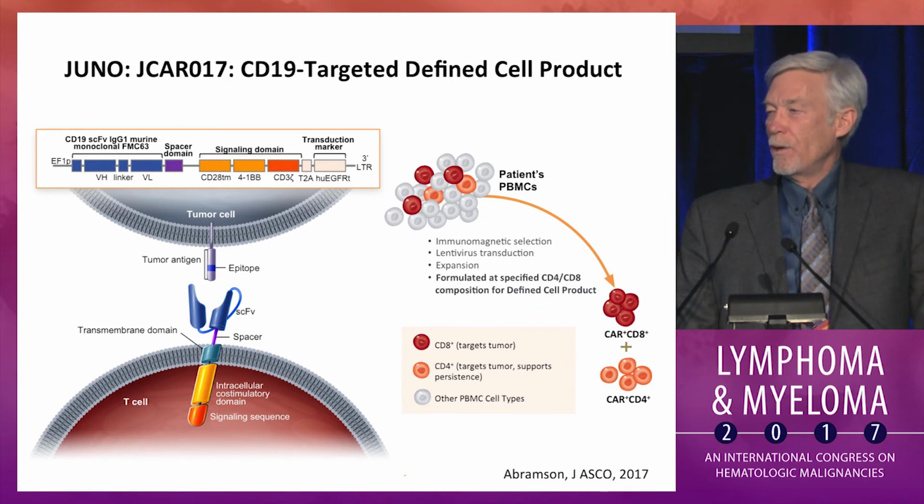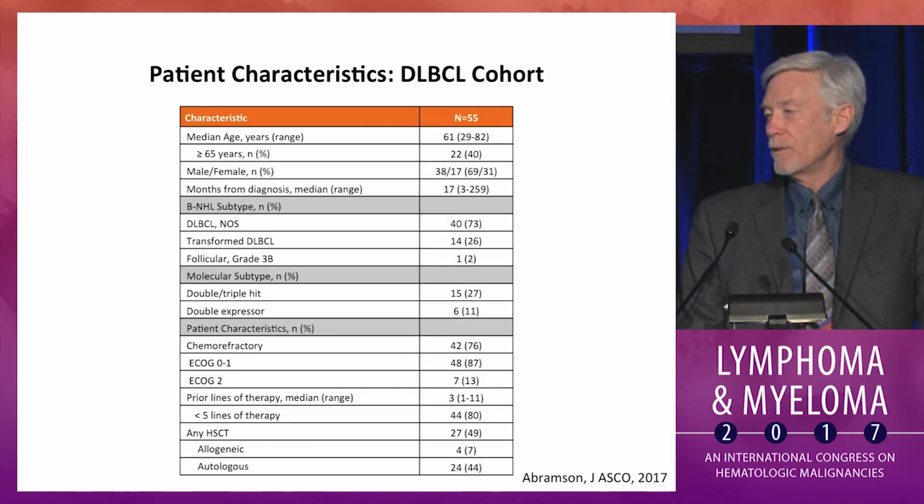All right, that's not the only kid on the block. There is the Juno JCAR-17 product. It's also defined as CD19. This is based on the work we've done at the Hutchinson Center, and it separates the cells into CD4 and CD8 populations and gives back an equal mixture of cells, and it has a 4-1BB construct rather than a CD28. And this does seem to have some difference.